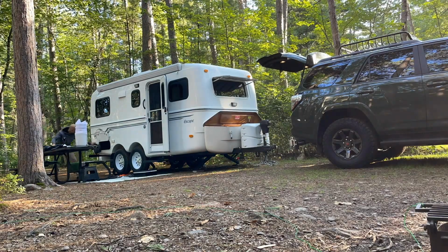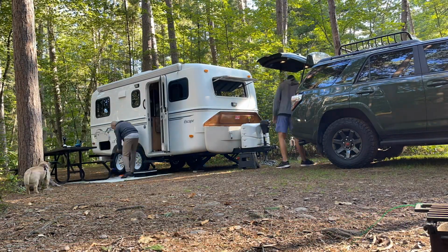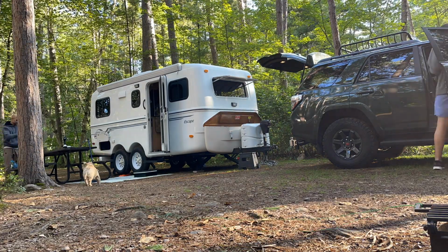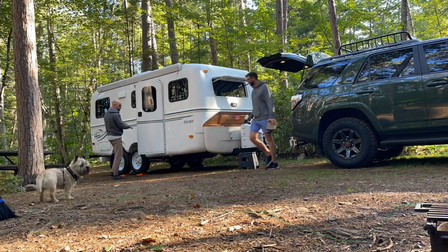Unfortunately, it's already time to pack up and head home. This was our shortest ever camping trip, with only 2 nights, but it gave us a great opportunity to test out the Escape 19. So far, so good.